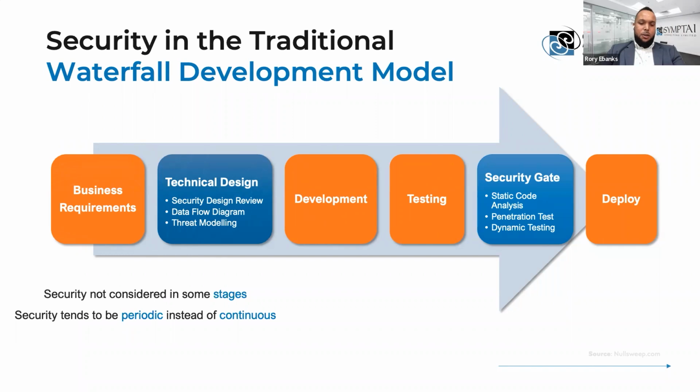Some of the concerns about the waterfall approach with security is that security is not considered in all of the stages. Here we highlighted two main stages where we typically consider security, and it's during the technical design stage. Whenever we are looking at a system, we would look at the architecture, do a data flow diagram, and do threat modeling. These are conceptually looking at the application to ensure that security is considered. But after the technical design, the development team would go ahead and code. They may be coding for months, sometimes even years. And imagine the developers building a system for months, and then the security team comes in and starts to test that application months after.